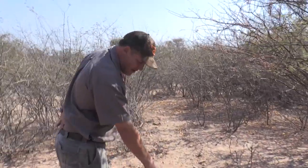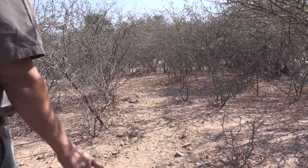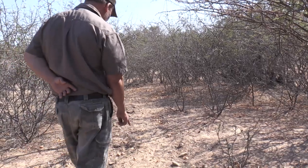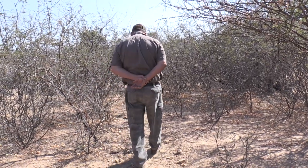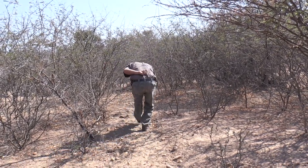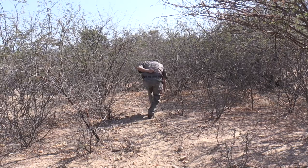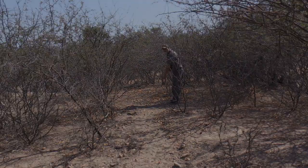She was standing right over here. Even though the shot was good, the impala went a good 75 yards before going down. The animal went into some heavy thorny cover, so I let Chico go in by himself to do the recovery. Put more blood over here.